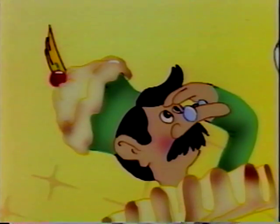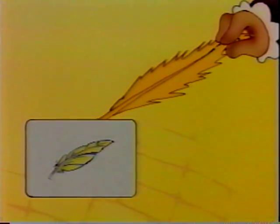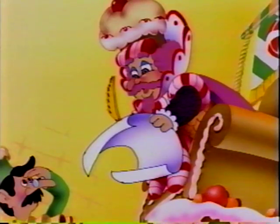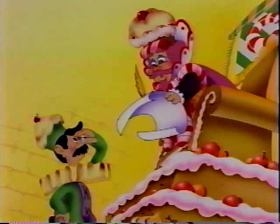Yes, sire. King Candy pulled a large feather out of the messenger's cap. He used it to write out a royal decree. Take this royal decree to everyone in Candyland. Tell them I will give a reward to anyone who can cheer me up on my birthday. Yes, sire. The royal messenger quickly left, wearing a pair of roller skates.